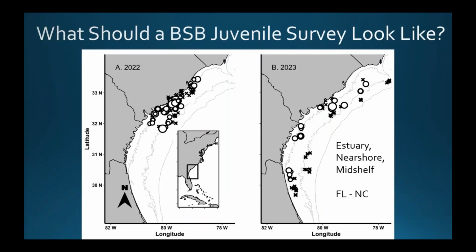All right, so based on identifying a couple of gears that can collect juvenile black sea bass, we have some suggestions for what a future direct black sea bass recruitment to the population survey might look like. So on these maps, the circles show places where we collected black sea bass, and the X's are places that we didn't in both years of sampling.